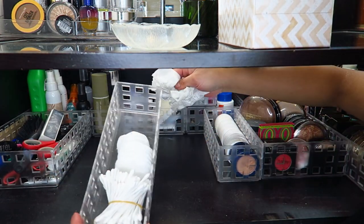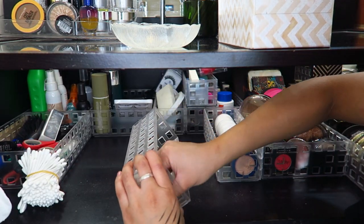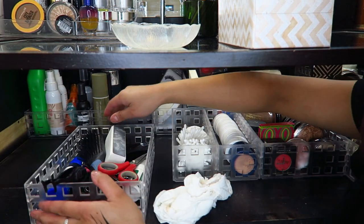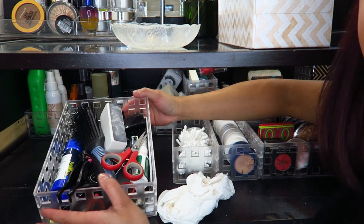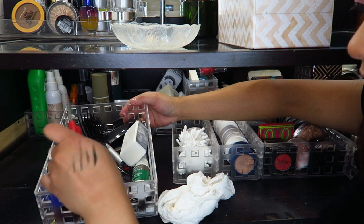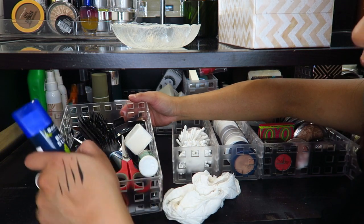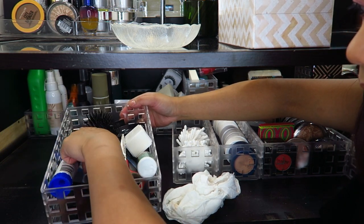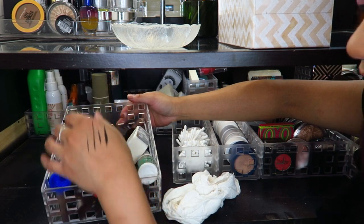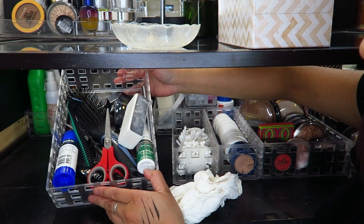This container here, I have cotton swabs and cotton pads. In this container here, I have my hair stuff, my tweezers, my eyelash applier, my glasses lens cleaner, a pair of scissors, some glue for when I glued down my eyebrows for my drag queen makeup tutorial, a razor, some hair ties, a clip to keep my hair out of my face. So basically that's all the little bits and pieces container that isn't makeup.